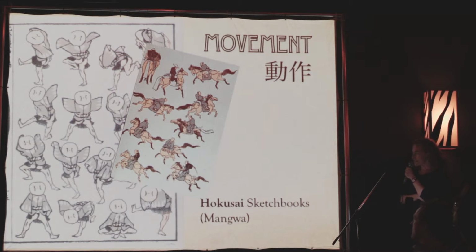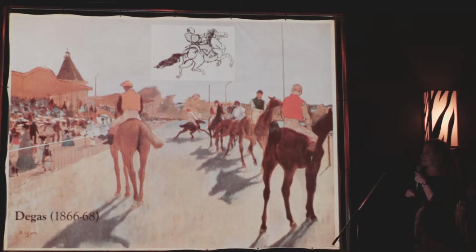Now, Hokusai was fascinated by movement, so he did hundreds and hundreds of sketches of animals and people in motion. And he has these sketchbooks, which are called manga, filled with little drawings that he did to try and capture the movement. French artist called Degas was also interested in movement, so he studied Hokusai very carefully, and you can see this little black horse here. He was trying, but it didn't quite get right.